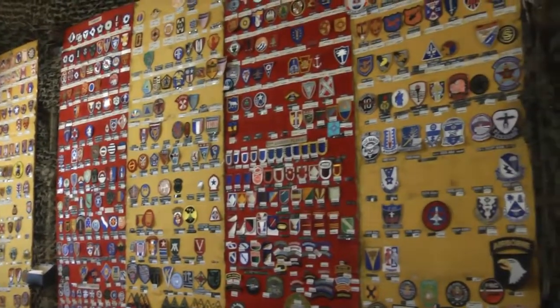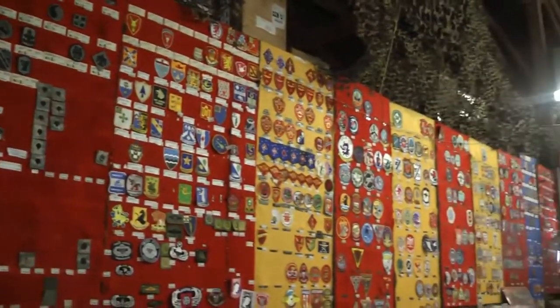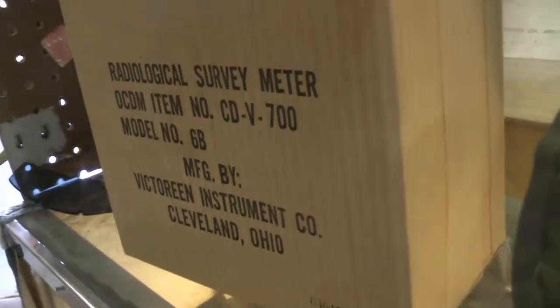We have patches, insignia from World War II and forward, same with collar insignia. So to make it more realistic for the people filming, this is where all the costuming people and the set people come to get their background stuff. Lost. If you notice my shirt, the Lost crew were here, and they did a lot of items from us. And over the years we had them. Of course, Hawaii Five-0 was the most recent one. We were in the final episode of Hawaii Five-0. They actually came in here and filmed part of it in here, which was really fun. We enjoyed that. That was cool.